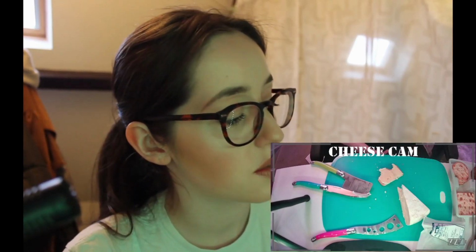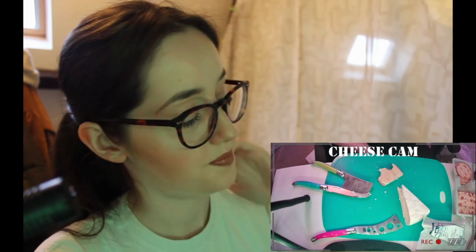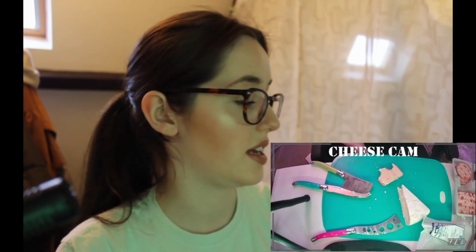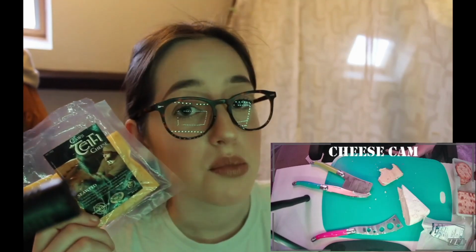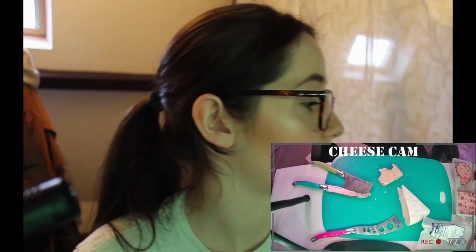With the Red Leicester, I would actually suggest pairing that with some Branston pickle or some kind of chutney. Definitely would be good with that one. I think the seaweed one is kind of standalone. It doesn't really need much else to make it taste great. It just tastes great, which is fabulous. Like I said, the goat's cheese one is good on a sandwich, and you could put that with smoked salmon, like a cream cheese and smoked salmon bagel, maybe with a bit of spinach.